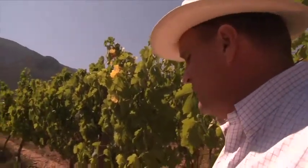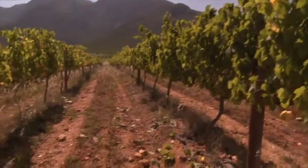This forms the backbone and the spiciness, and really gives the wine a lot of its weight in the palate. Particularly the mid palate comes from this block. It's a very important block for us.